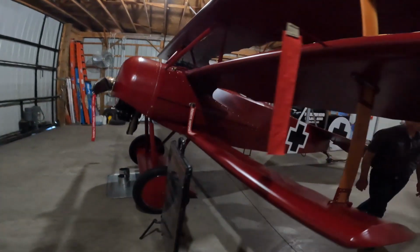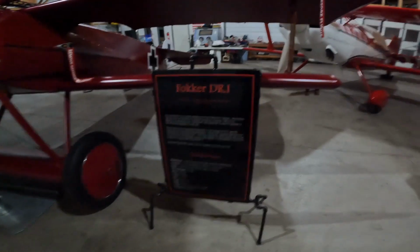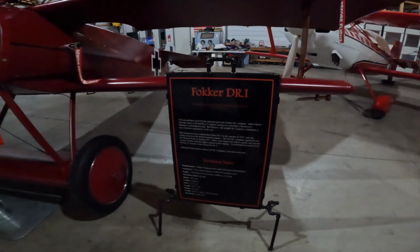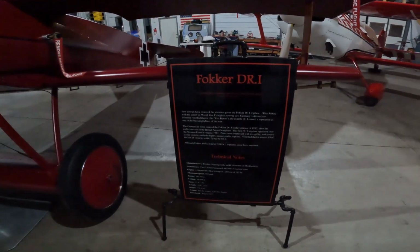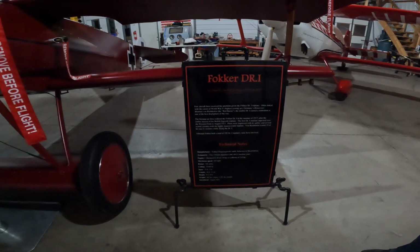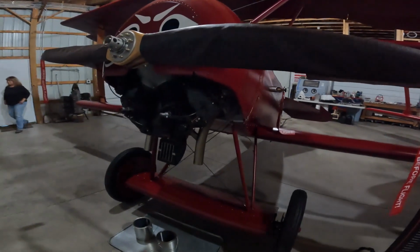What kind of engine do you have on it? The engine is a Warner Super Scarab 165 horsepower, a 175 for takeoff. It was actually built here in Detroit, Michigan.